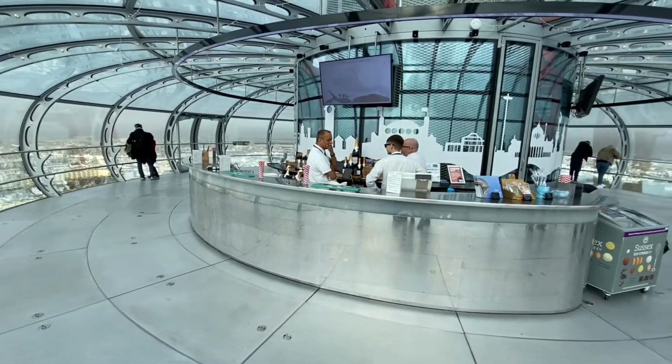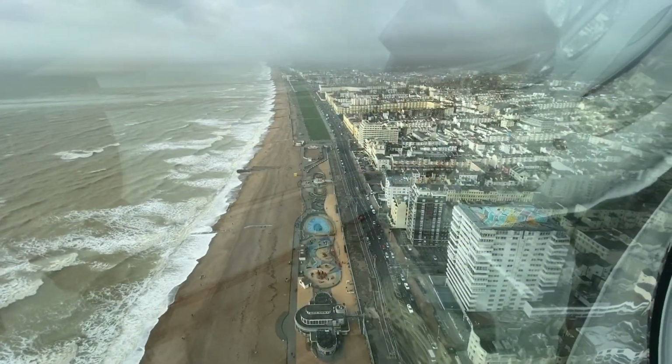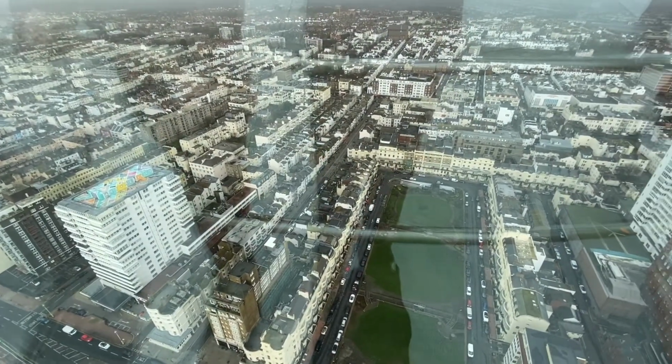It takes probably about 5 or 6 minutes to go up, 5 or 6 minutes to come back down again, and then the rest of the time you're up at the top, where it probably stays for about 15 minutes. There's a bar area here, as you can see. We can get drinks and maybe some light snacks as well.